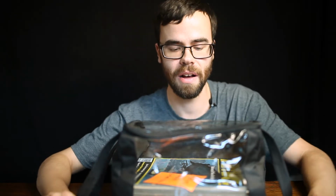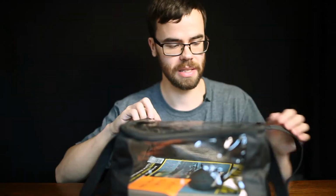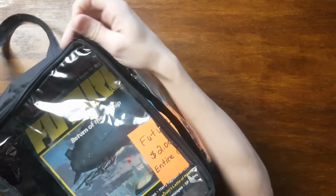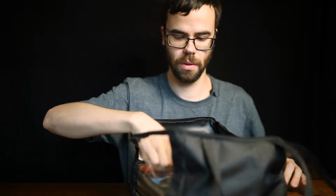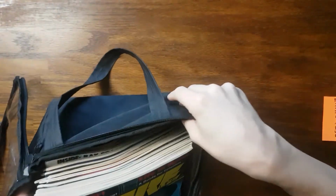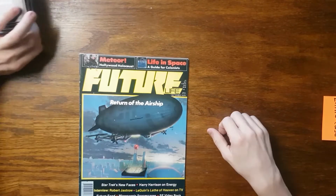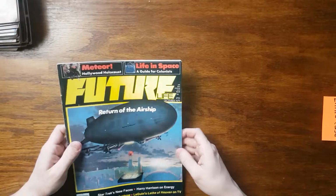This is a stack of futuristic magazines from the 1970s that I purchased at a yard sale. I only paid $2 for the entire stack, so here they are. They came with this cool little case too. I love magazines. All right. It's called Future Life. It's from December 1979 and has Return of the Airship.